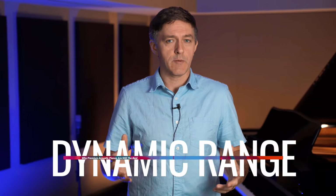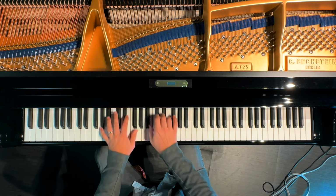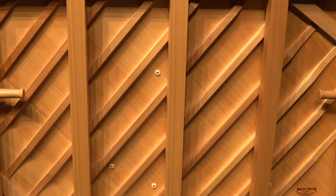Next for me is dynamic range. I have never made the claim that a great digital piano is going to mimic the dynamic range of a grand. In fact, the best digital pianos for me are only approaching what you might be able to get out of a 44-inch console upright. So then when we move into, say, 52-inch upright pianos or 6-foot grand pianos, the range of tone and just sheer volume output from soft to loud is far more extensive than what you're going to get out of a digital piano, even in the most premium categories.